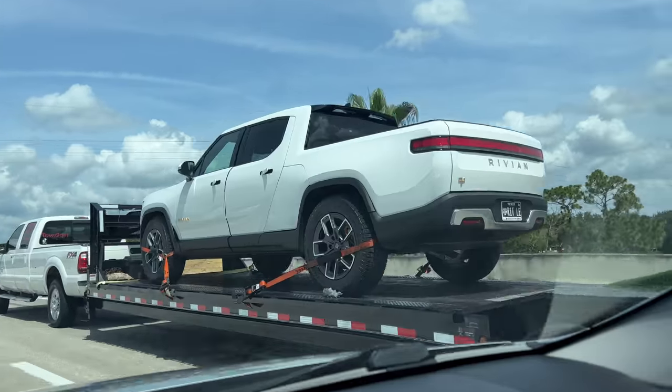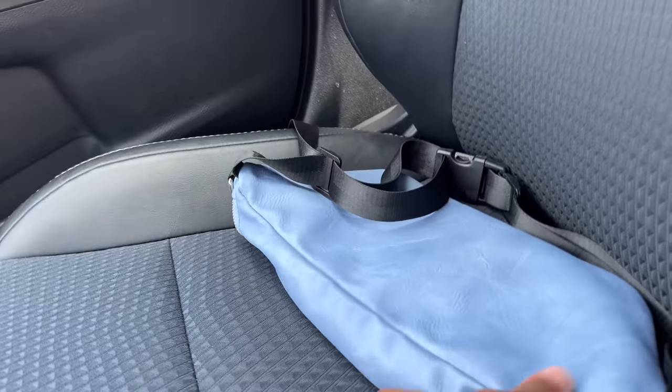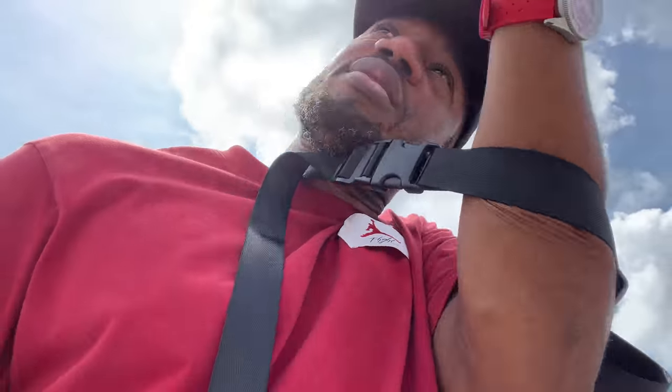Do y'all see that Rivian on the highway in white? The electric truck. I think it's called the R1T, I believe. Cool, though. Interesting. Forgot something. Can't leave home without it, y'all. Soul premise.